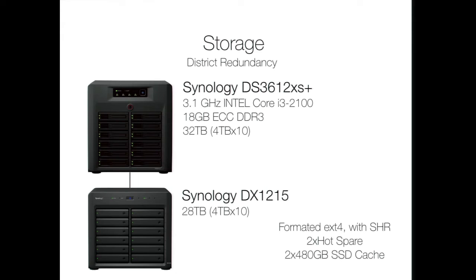I believe we have the first one formatted with Synology 1 disk failover. So if 1 disk fails, it's fine. If 2 do, you start to lose stuff. And then the second one is dual disk redundancy. You can lose up to 2 drives. We ended up putting 2 additional drives in as hot spares. So if the NAS detects a failure, it'll automatically start building one of the hot spares into that volume. And then we also put 2 480 gig SSDs into the primary unit for caching, which seems to help a lot, especially with some of the larger backups that we do, which I'm going to talk about next.